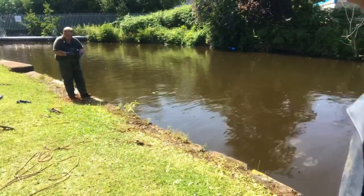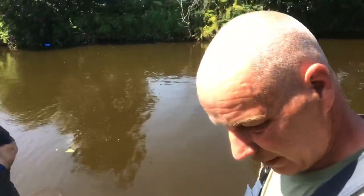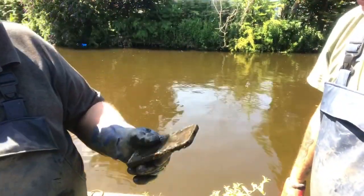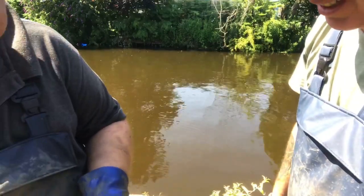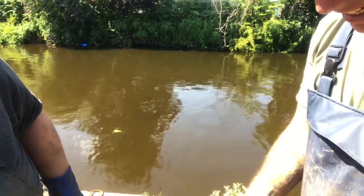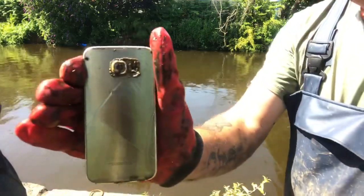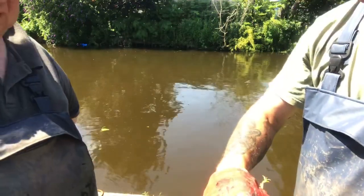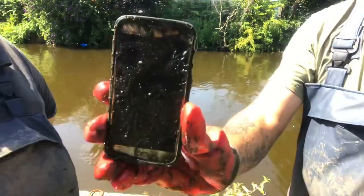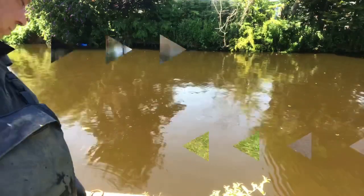Oh, look what Andy's found. Let's have a look. There we go. Nice mobile. No idea what it is. Got a casing on, hasn't it? Is it an iPhone? Looks like it. 7 maybe. Samsung. Very nice, Andrew. Buggered, won't work now, but nice. Yeah, it's going in the bucket. Give you something to clean up.